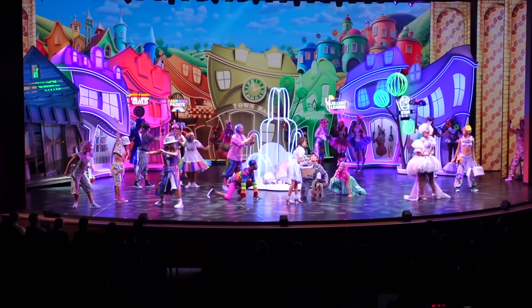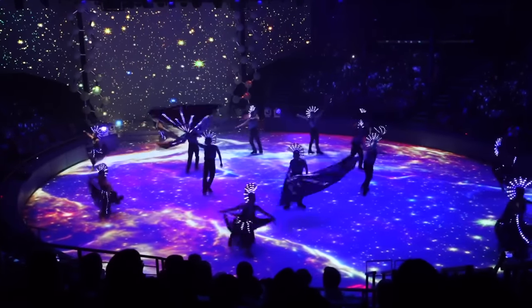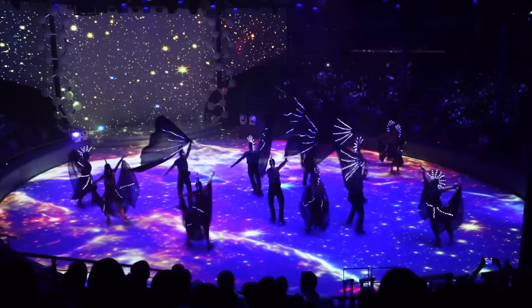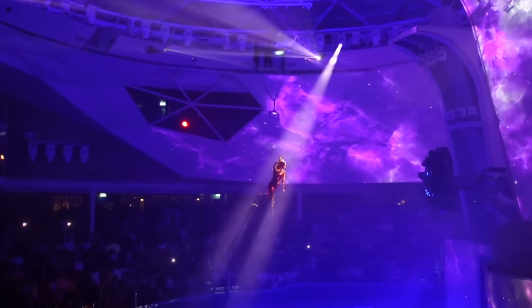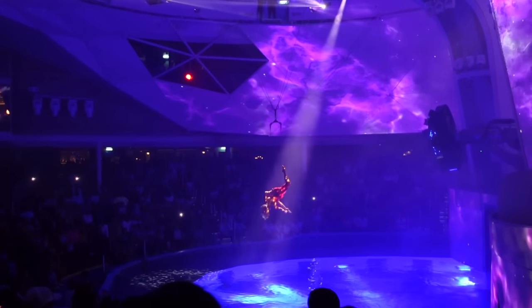I've had the opportunity to watch all of the shows now, or at least one of every kind. So I've watched a theatrical production show in the theater, Wizard of Oz. I've watched the ice skating show, Starburst, in the new Absolute Zero venue. And I've also had the chance to watch a preview of the Aqua show in the new Aqua Theater in the Aqua Dome venue.